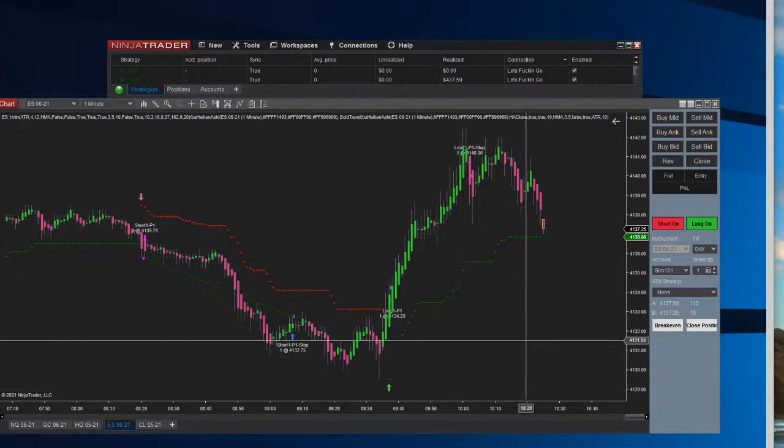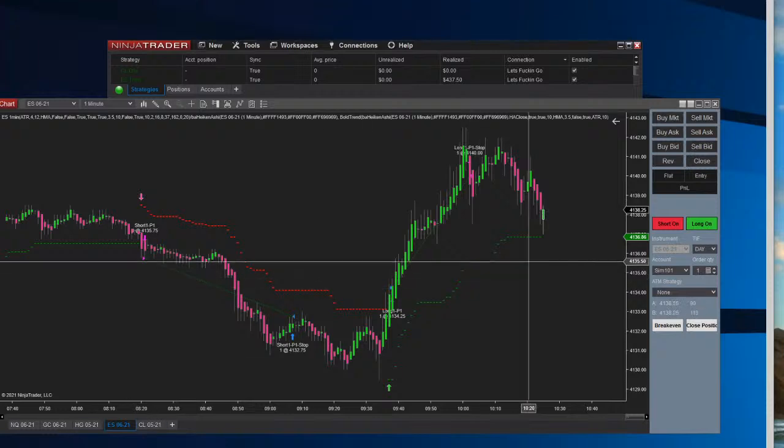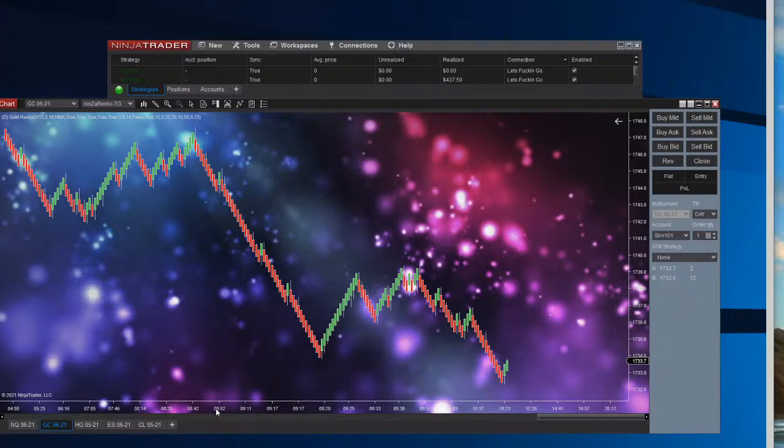I feel like we'll probably get a pullback today. But NQ is so super strong. I have my pullback turned on too. So if this touches the line and closes above it, it will take a new long. But I never know actually how close you have to be to the line. It seems like you have to be pretty close.